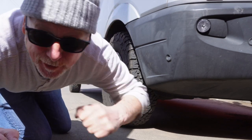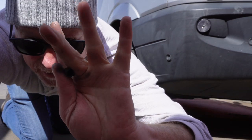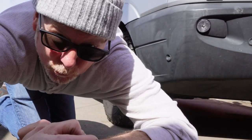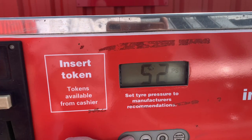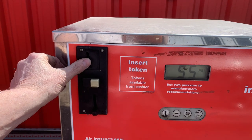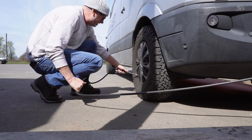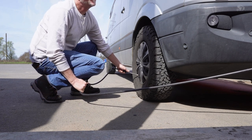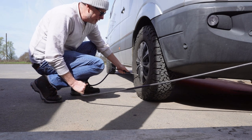Now here's a little tip for you. If you've got an air machine that takes money or tokens, take your air valve covers off first before you put the token in the machine. That way you get more time to put air in your tyres. They was low as well. This little machine can go up to 55 psi. It should beep at me to let me know.